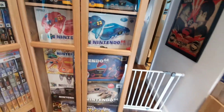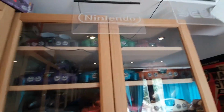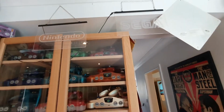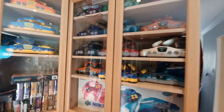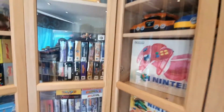consoles down here, and then a lot of variants. I haven't got the boxes for all of them, but I would open it, but there's two lights there, two neon lights, which need moving. I'm still in the process of moving this room around, so when I find space, hopefully I will, but I'll move them. And then all my N64 boxed games.